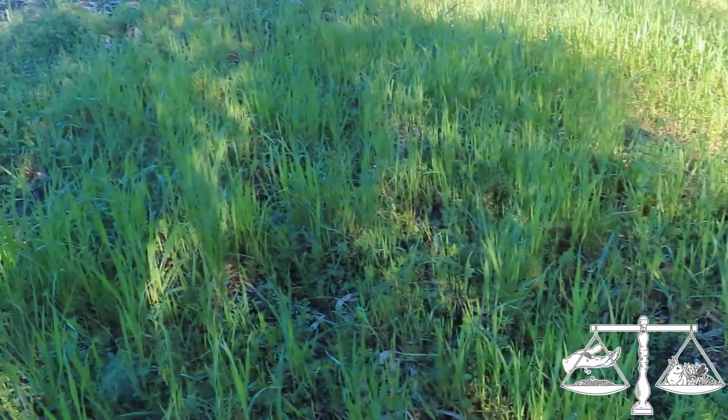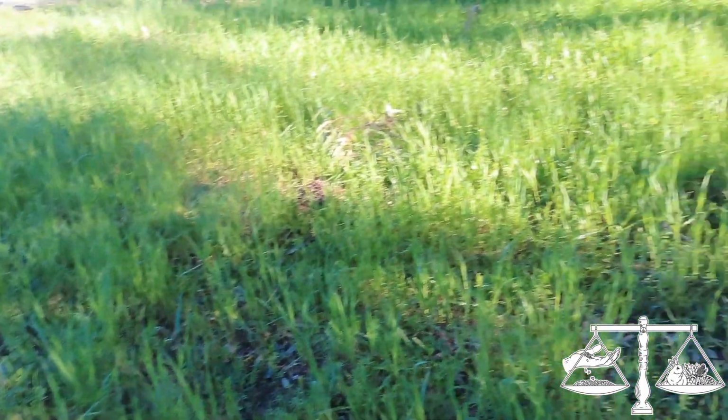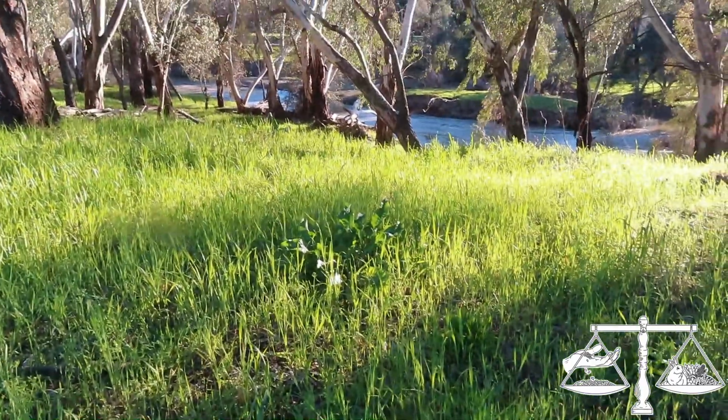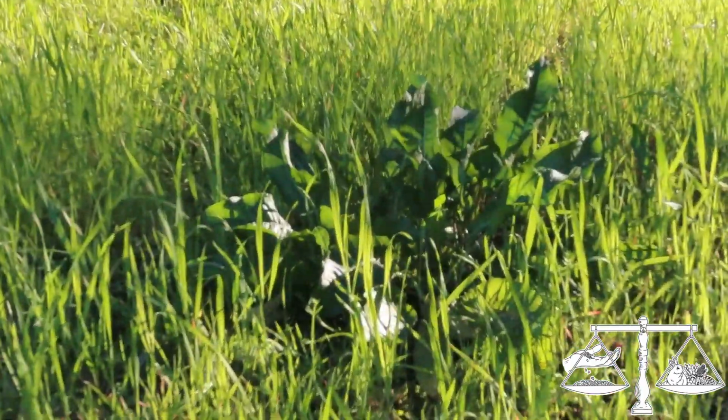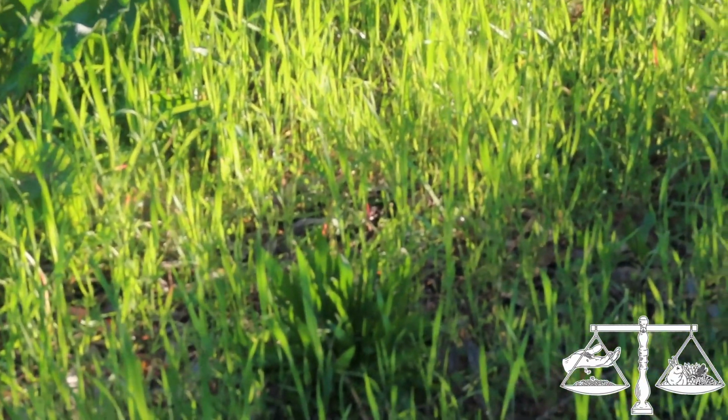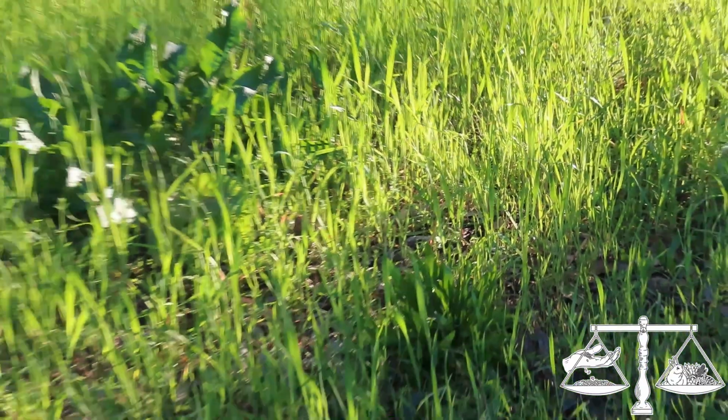Alright, look around here. This is pretty rural vegetation. You see there's another dock right there, and another plantain. These are weedy species. They'll claim an area.